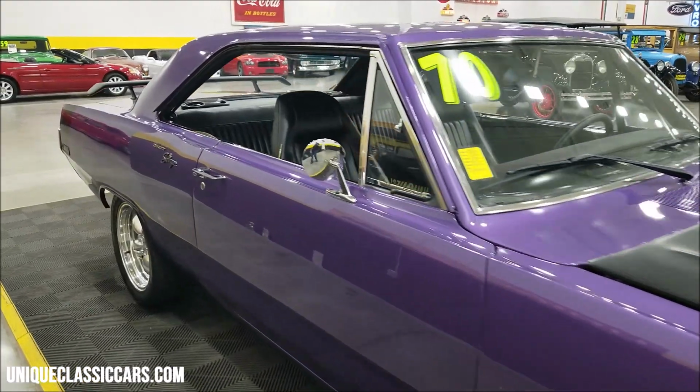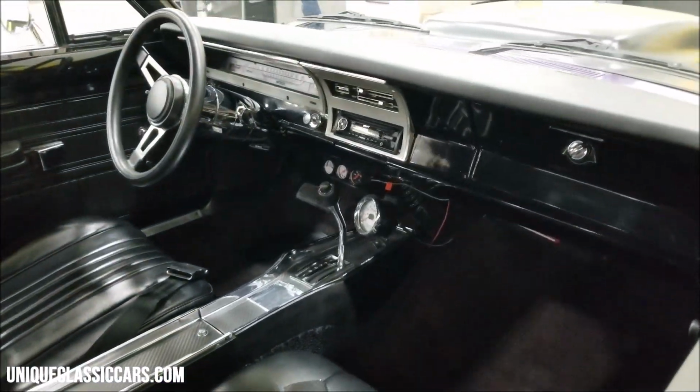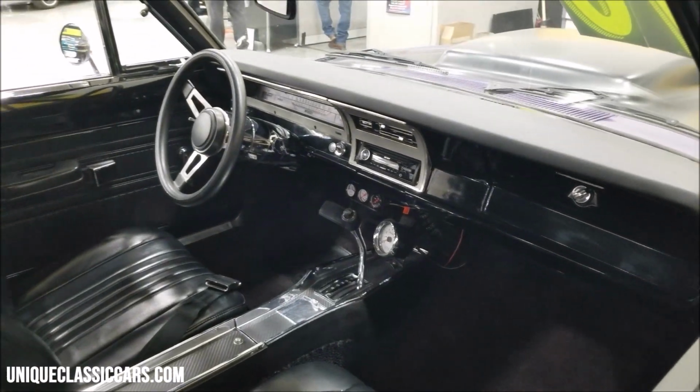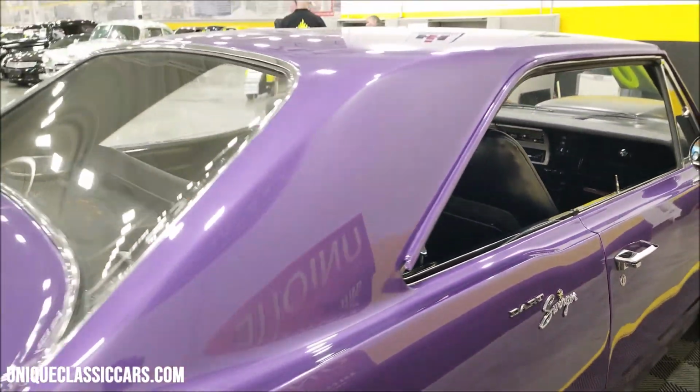Black vinyl interior, center console, shifter on the floor there, aftermarket Sony stereo, some aftermarket gauges down below. Interior's looking good also. Seat belts in this car.